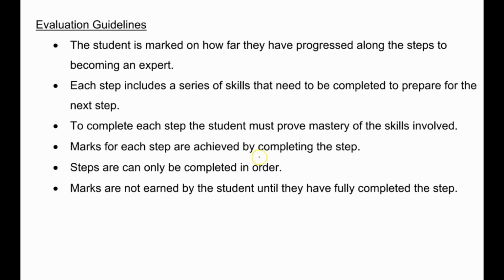25 marks for completing step 1, you get them when you have completed everything within that step. They can only be completed in the order that they come, and they're not earned until they have fully completed the step. You need to finish the step in order to get the marks.